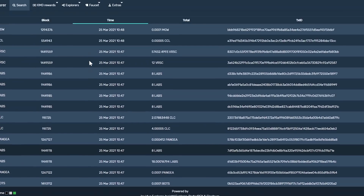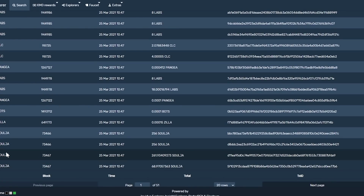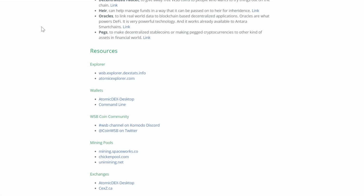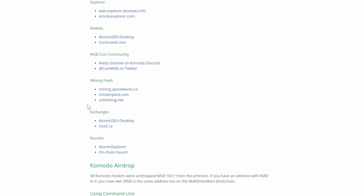And it is quite frankly a joke coin. You can see here it's kind of along the same lines as Soldier Coin, all that sort of stuff, right? Here's where things get kind of crazy too. There are mining pools and then there are exchanges. The primary exchange is going to be Atomic Dex, and you can basically swap in and out from specific geographical locations that allow you to swap with DEX.